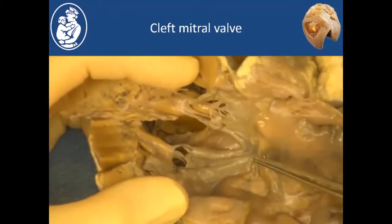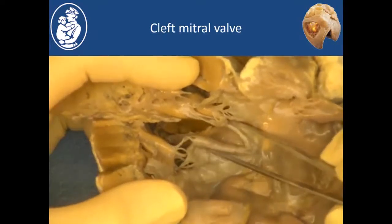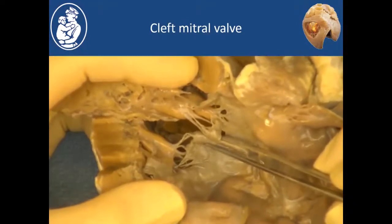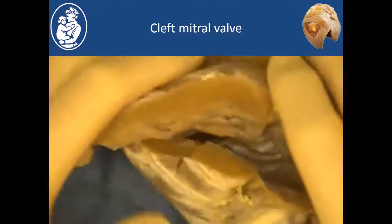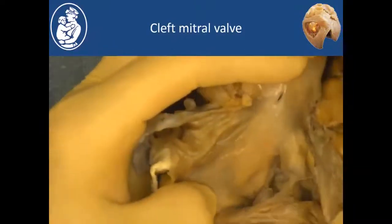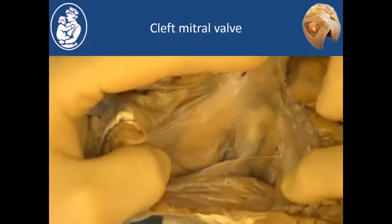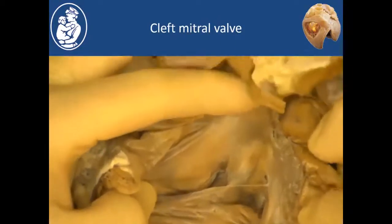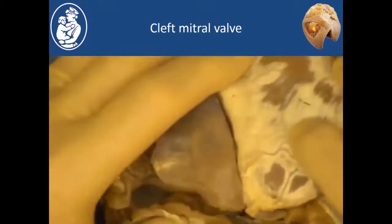This is the surgical view that the surgeon would use to repair the defect by suturing the edges together like this to create an intact anterior mitral leaflet. This is an isolated cleft and not related to an endocardial cushion or AV canal defect. Opening the right atrium here, we see that the atrial septum adjacent to the septal leaflet of the tricuspid valve is completely intact with no primum atrial septal defect.